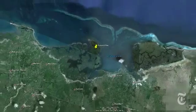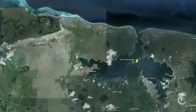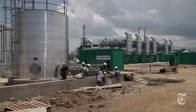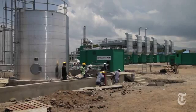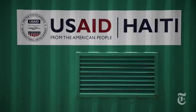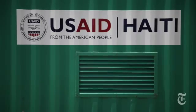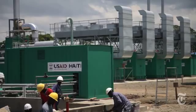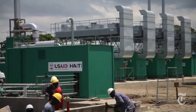Still, USAID is planning to dredge a port for the industrial park in nearby Fort Liberté Bay, which is home to 2 critically endangered coral species. And the power plant that USAID built for the industrial park is powered by heavy fuel oil, the most polluting option. Americans say they're using it to provide the cheapest electricity for local Haitians.